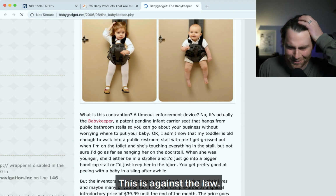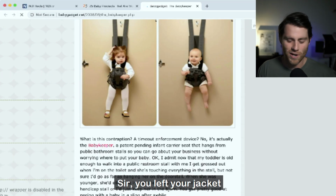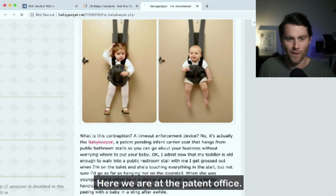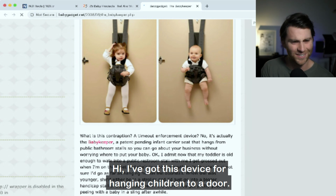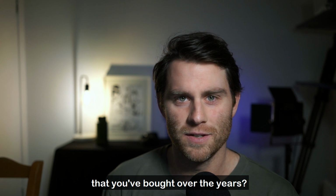This is against the law. I'm really not sure if you're allowed to do this. Sir, you left your jacket and your baby hanging on the back of the door. Patent pending, I love that. Here we are at the patent office. Hi, I've got this device for hanging children to a door. Denied.